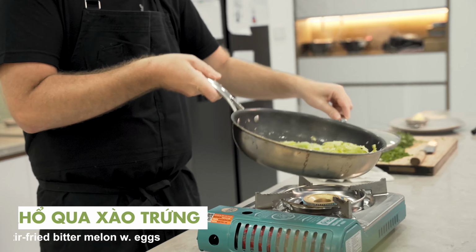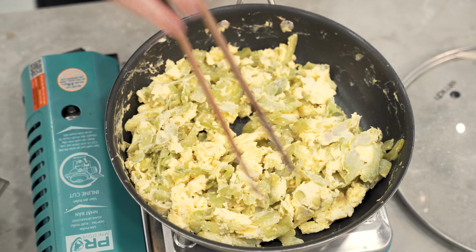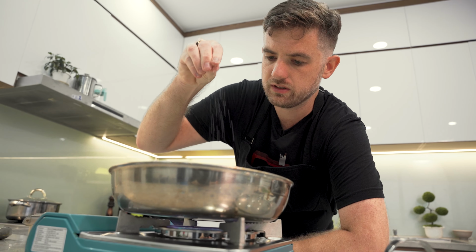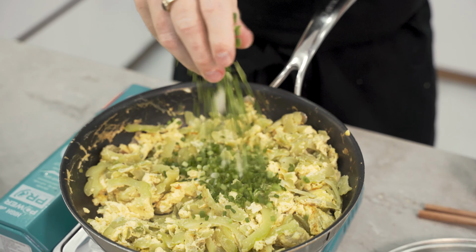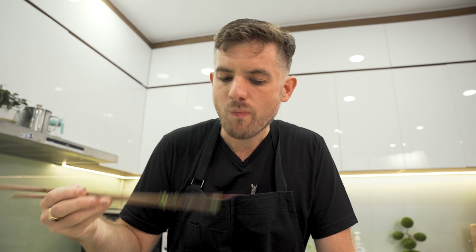Don't undercook the egg. As an American, as a Westerner, I tend to try to cook them soft. It doesn't work for this. Cook these eggs hard. You want to fry them for a while. In my mind, these eggs are overcooked, but it's the right texture for this. Simply season with salt, pepper, a handful of green onion, cilantro, a final touch of seasoning, and it's perfect.